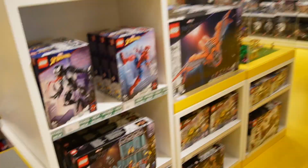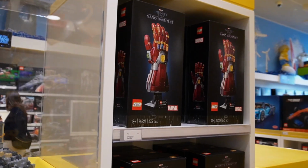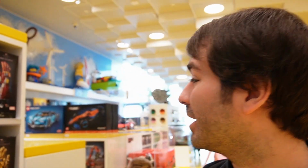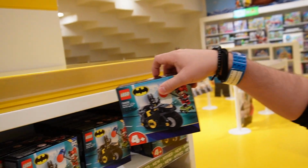Wonder how often people are like, oh, where can I buy this set? Here we go, superheroes. I want to see if there's any signed by the set designers like they had in Star Wars. I don't see any here. Nope, doesn't look like they have any superheroes signed. With my luck, it would be this one that would be signed. All right, picking up my exclusive loot. We'll do a full haul video later, but it does look pretty awesome right now.